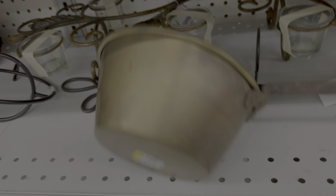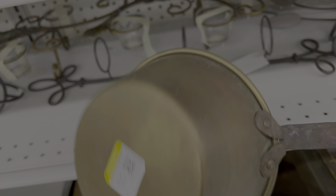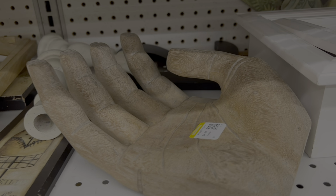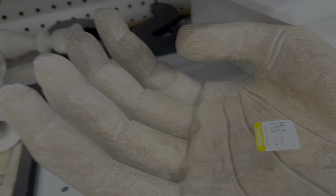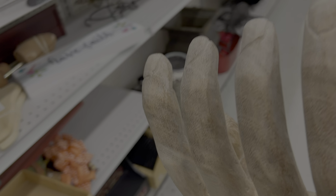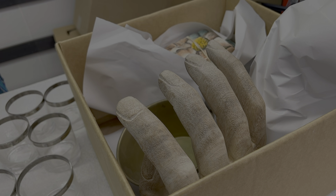This one's kind of fun because it has a really long handle. I think it's gonna look really cool hanging on a wall. You know I'm always down for a good carved wood hand. This one is huge and it's only $4.99. Grabbing that for sure. And I also just grabbed 10 authentic Dorothy Thorpe glasses. Not bad for my very first stop.